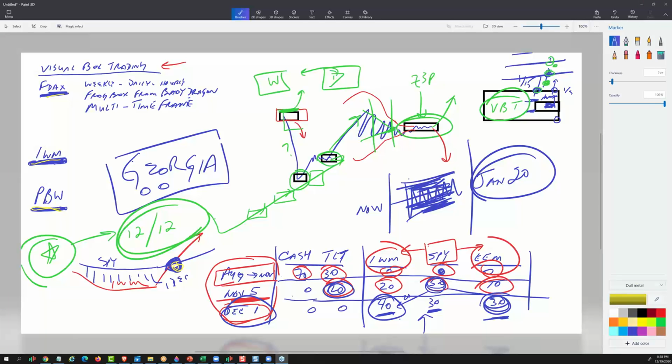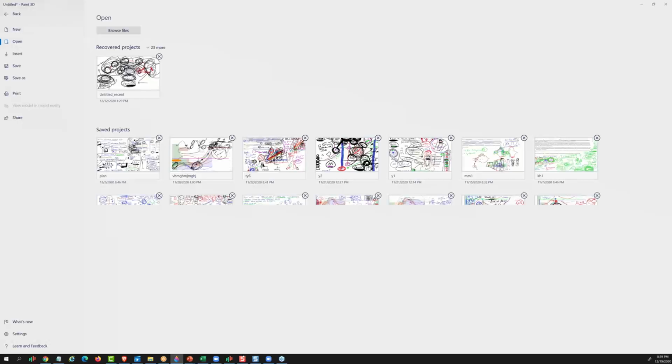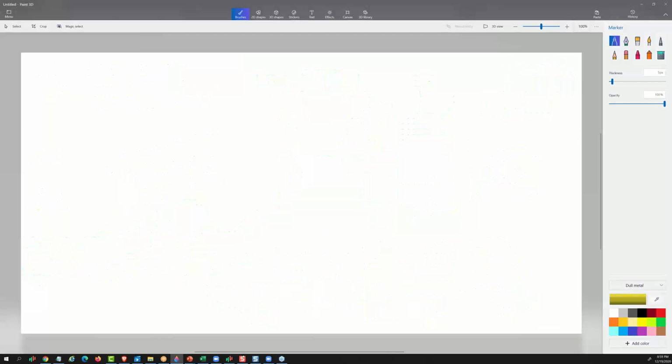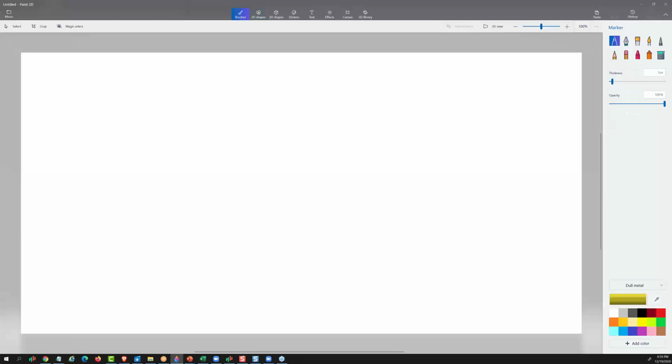This was my notes from our discussion. I'll try to remember all those. So one of the things that we reviewed there was the techniques that we've all been using, which I talked about Saturday, on visual box trading.